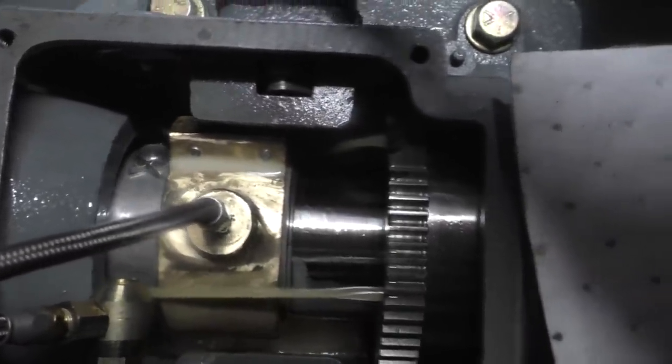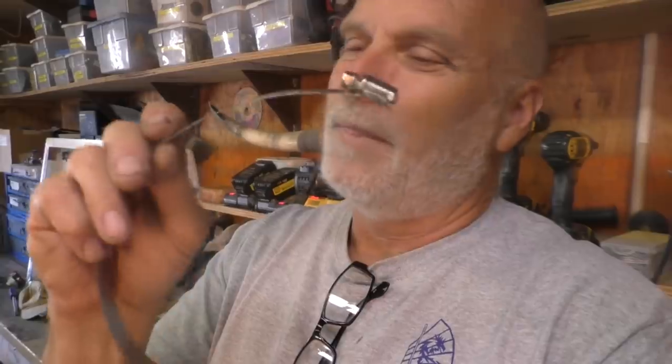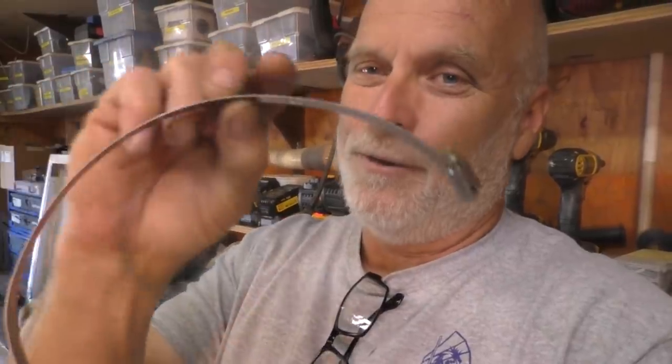Only good one direction. Okay, we made our own little tool here. It's just a hose clamp with a hole drilled through it. So it wraps around the shaft, and there's three holes. So we covered up two of them with this, and we inject air through that other hole.